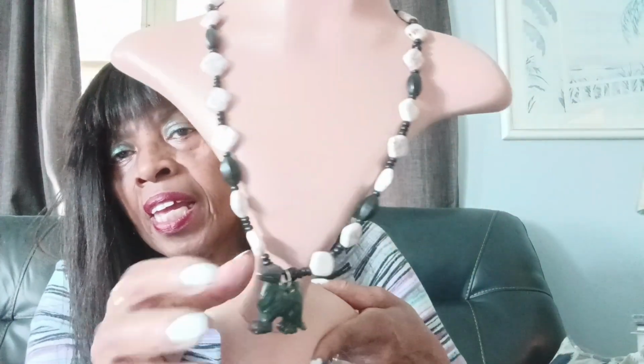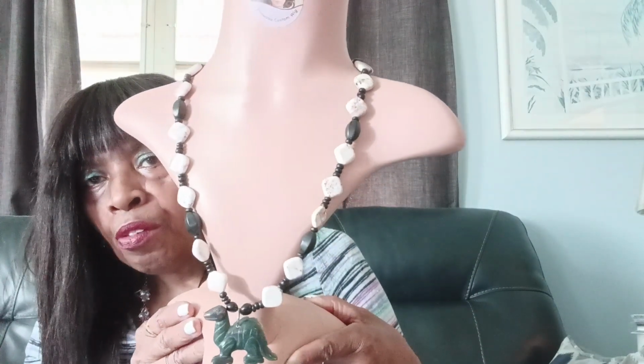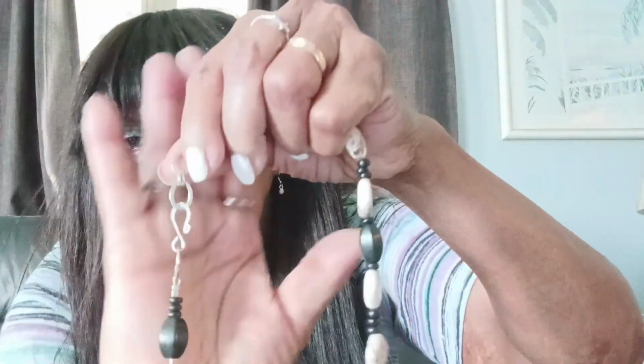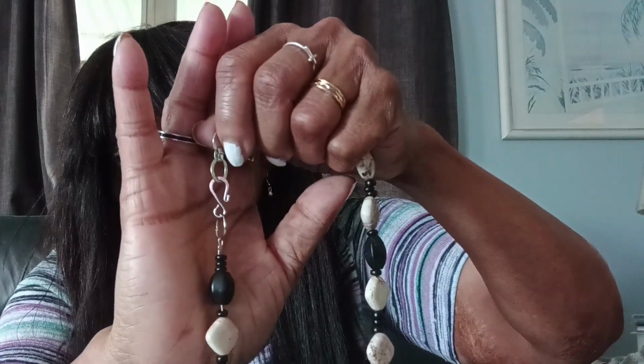And this is how it looked. I think this is probably a 28-inch, but that's how the necklace looked. Really, really cool. Very unique. And you can tell by the hook that it's vintage. Look at that hook. It's an open hook. So I think that was unique.